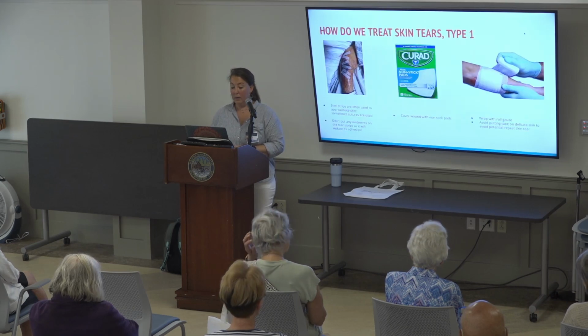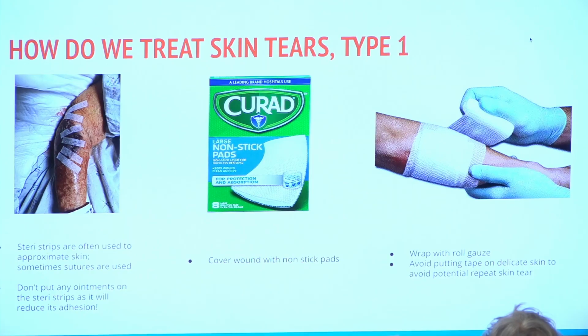Skin tears are challenging because they're going to have very prolonged healing. So again, we may put some steri-strips on to hold the edges together. If this does happen and you have steri-strips, don't put any ointments or anything on it, because that pulls the adhesive off and they will fall off.